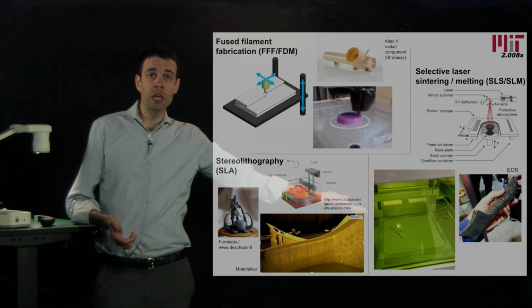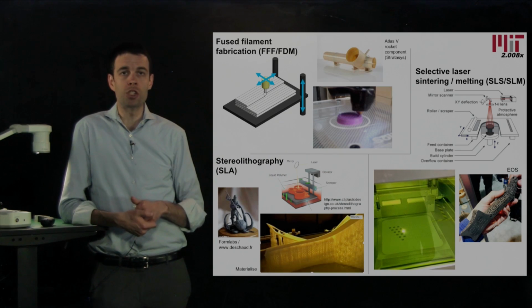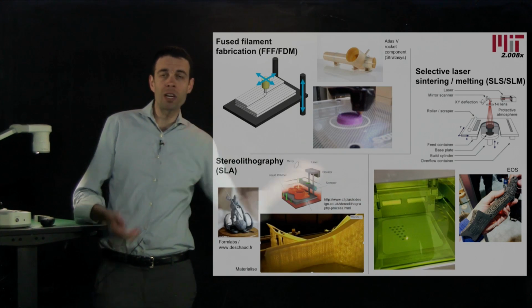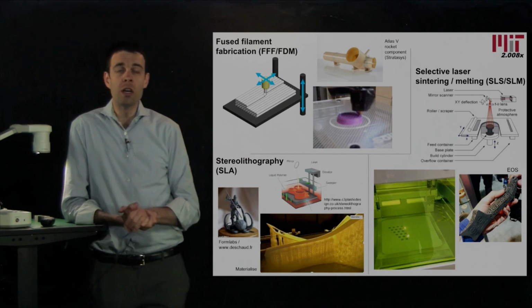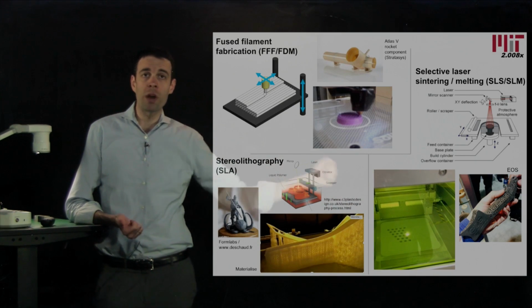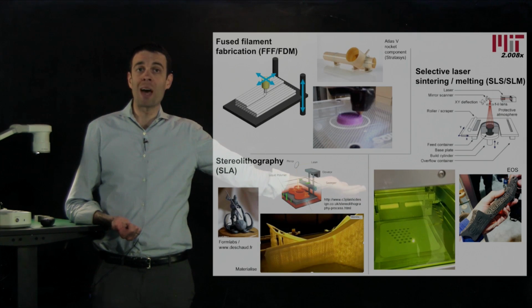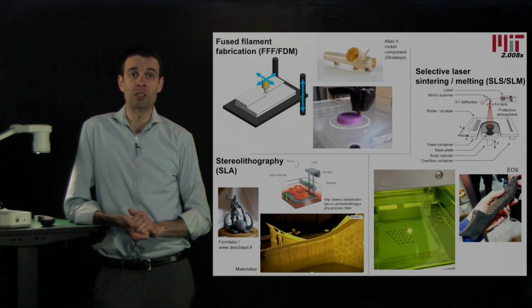Here's a video that I took in a lab in Singapore of a single layer operation of an SLM machine. The bright spot you see moving is the very rapid scanning of the laser, and there's complicated atmosphere control of the powder spreading, as well as control of the laser and optics, which makes metal 3D printing by SLM still a very expensive process.